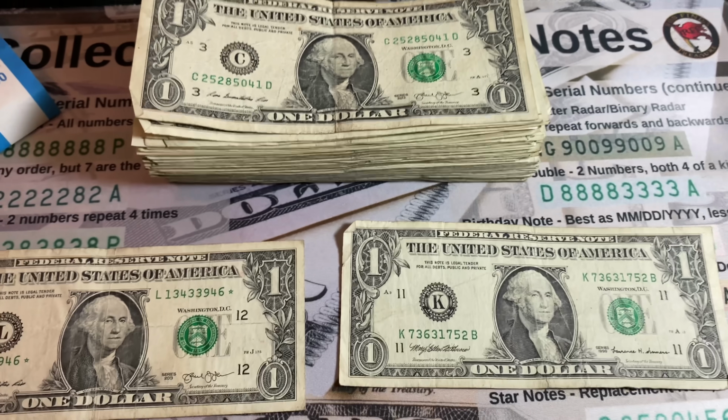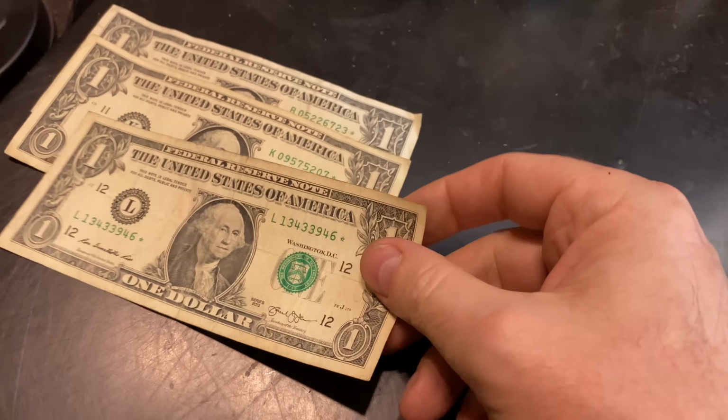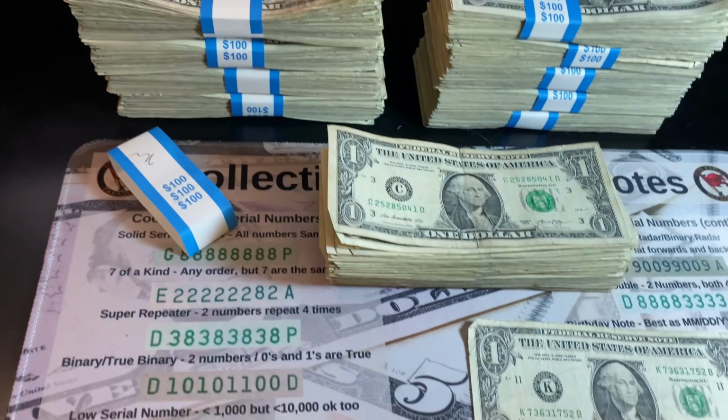Not much happening in strap number 5 either, but it did give us a star note, our third star note finally after 5 straps, so we're starting to fall behind.